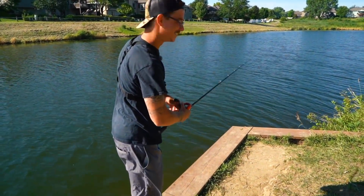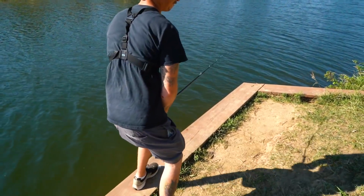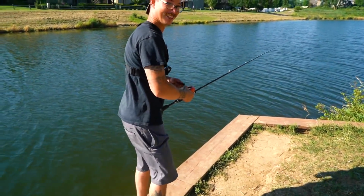Bass fishing. Been getting any? This is how you get bite on hybrid jig. Stroking it. It's all about the hips. You gotta stroke your jig.